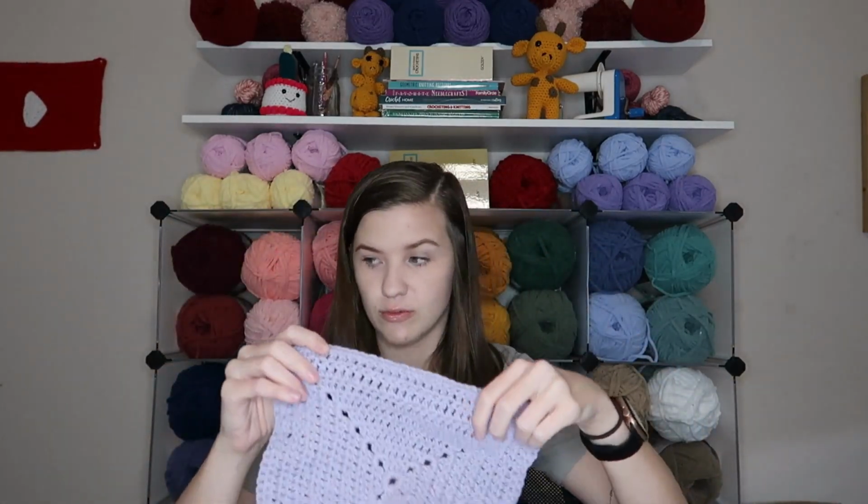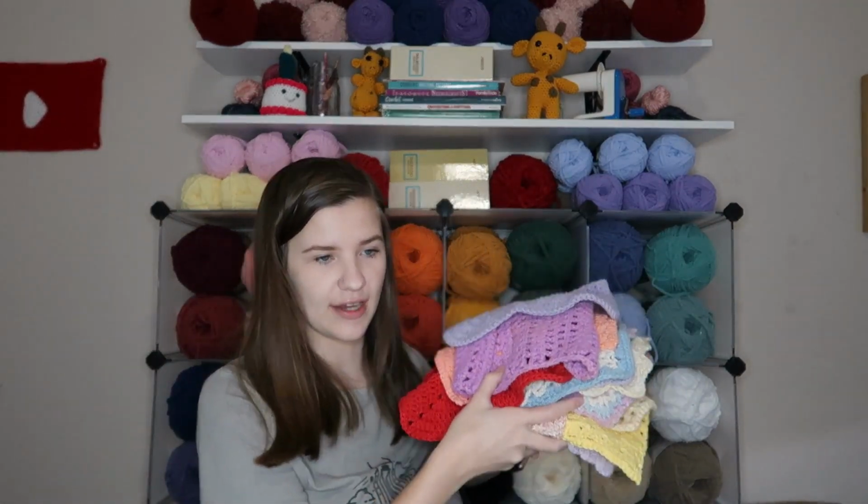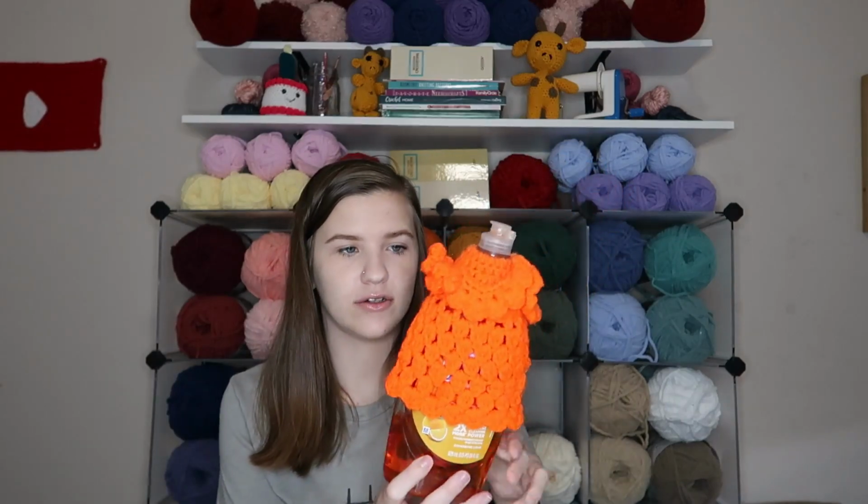And then last one for dish towels. So that is the huge stack of dish towels. So one more thing that I'm including in the kitchen category is this little cover for the dish soap.